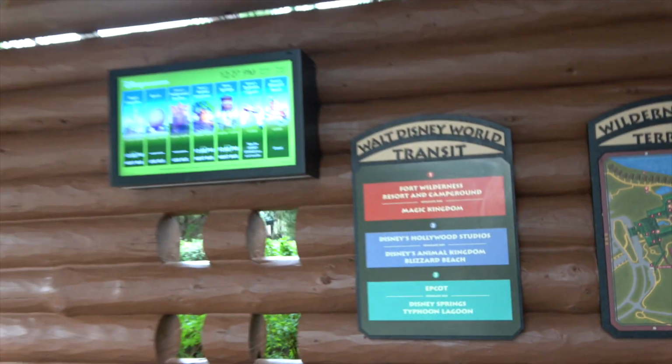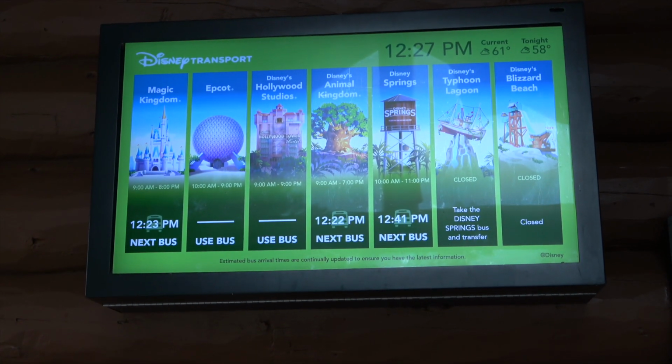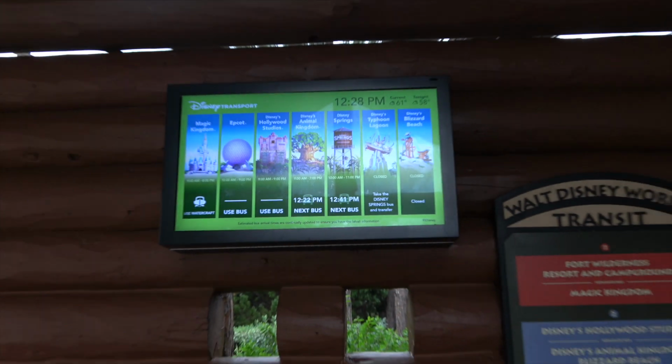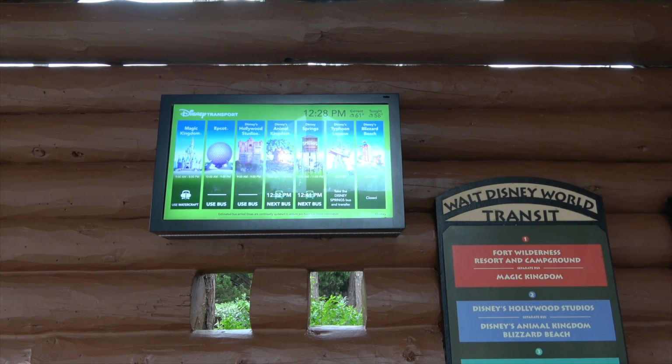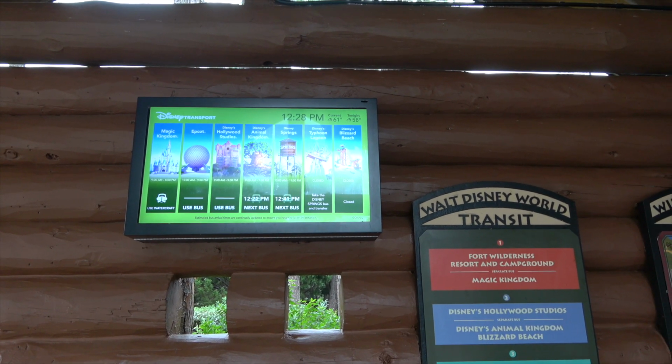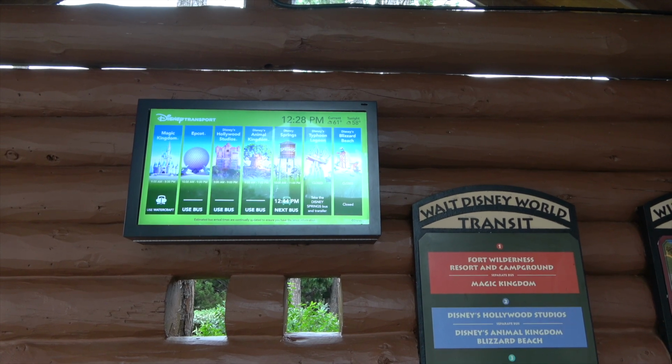Here's the sort of bus stop. Tells you when the next buses are. My next one's going to be 12:23, I hope. Or I could use the watercraft if I want to. Might be a while till the next bus.